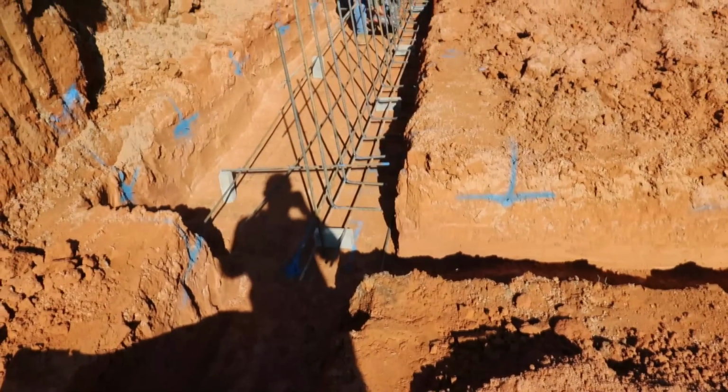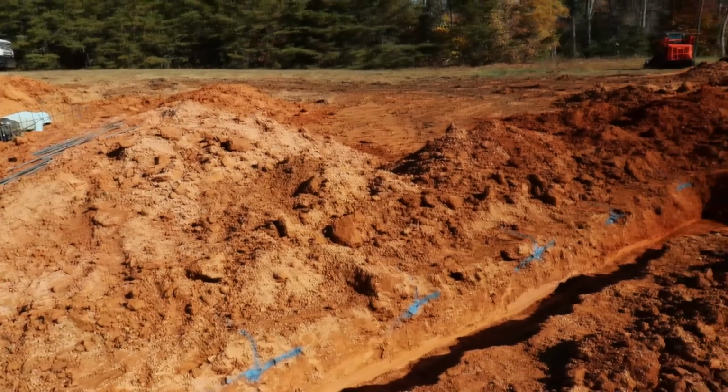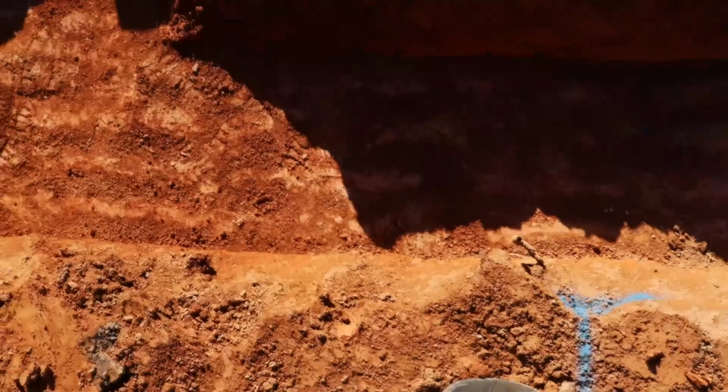But yeah, they're just setting those rebars for the retaining wall, and then they're actually going to put rebar into all the footing, but I guess they're going to start with the retaining wall itself.